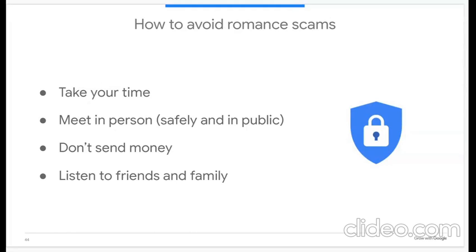Take your time getting to know someone online before you get serious about a relationship. Insist on meeting in person safely and in public early in the relationship. Don't send them money, gift cards, or other forms of financial support. And listen to friends and family who express concerns about your online relationship.